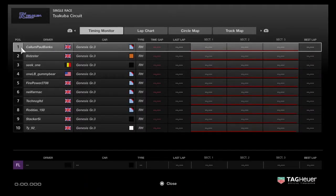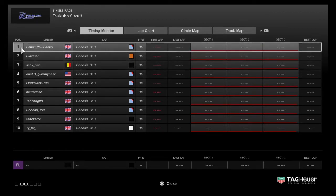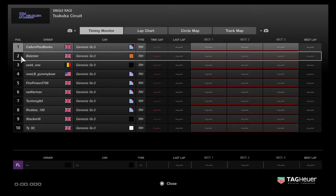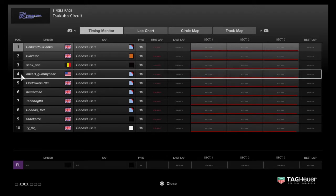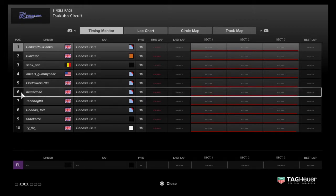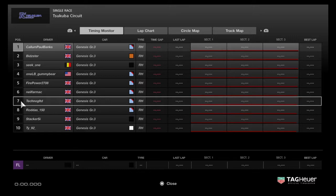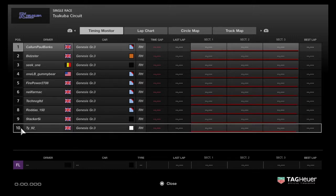So Callum, after winning the last race, gets pole position, and it's Bidzster in second place. Remember, Callum is carrying maximum ballast, 200 kilos. Then it is Bidzster on 160 kilos in second, 120 kilos for Seek in third, 80 kilos for Gummy Bear in fourth, and Firepower gets weight on his car with 40 kilos in fifth place. Then it's sixth place for Neil Farmack, seventh for Techno, eighth is Rodders, ninth is Stacker, and 10th is TY.